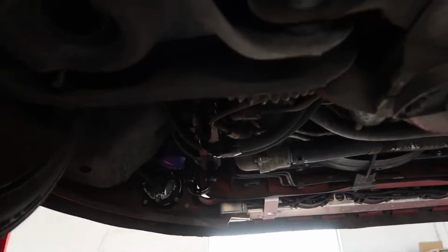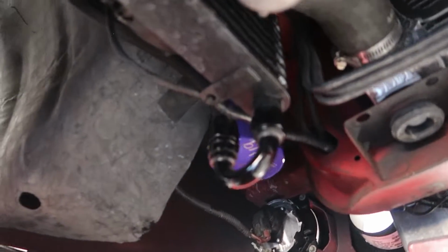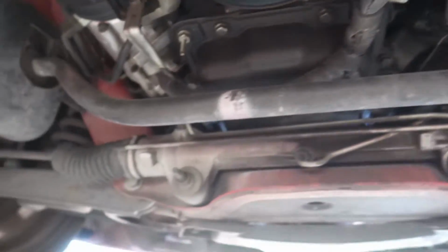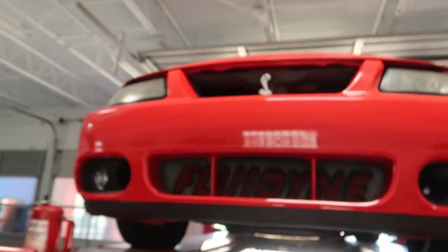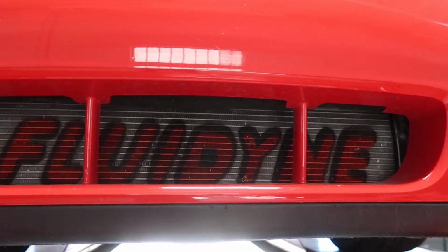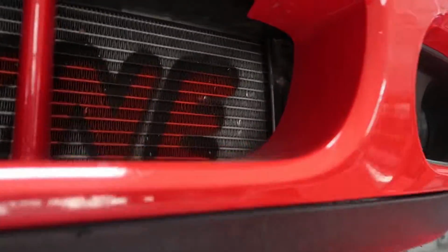What do we have here? New oil filter. It's over there. Got some fresh oil. Look at the huge Fluidyne intercooler or heat exchanger. Look at that thing. Woo! It's so big. You can barely see the end tank over there. And over there. Looks good. Right in the mouth.